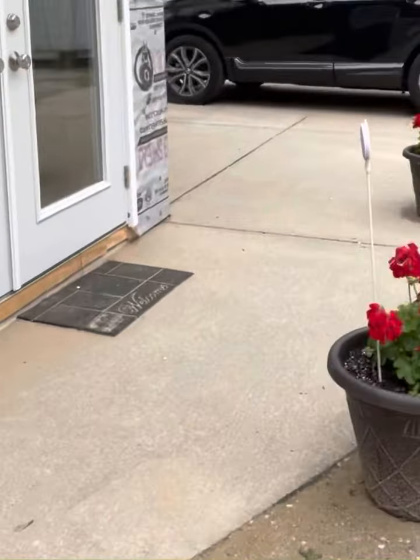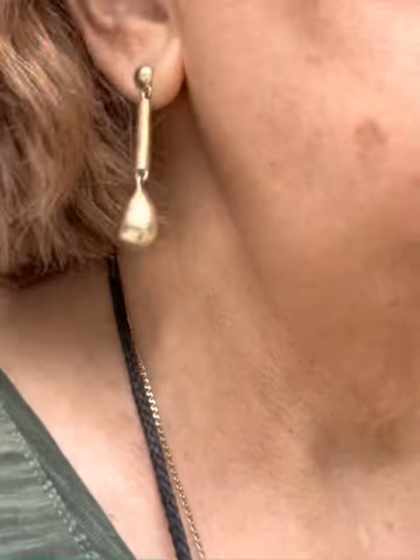I had my geraniums right here. I had those pulled out so they could get some water. It was raining last night. And then I'll pull them back towards the doorway. And this one has to go way back because the door opens and hits it. But yeah, it's getting there.